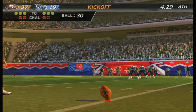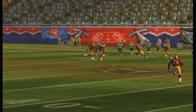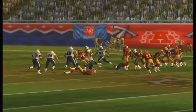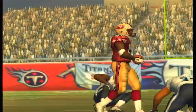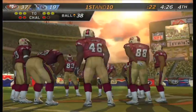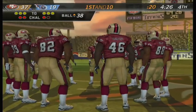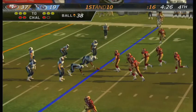Well, they need the ball back, and they need points, so they're lining up for the onside kick. Here we go. San Francisco recovers it. They should be able to put this one on ice. First and 10. Ball on the 38-yard line.